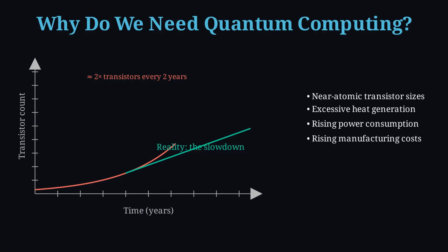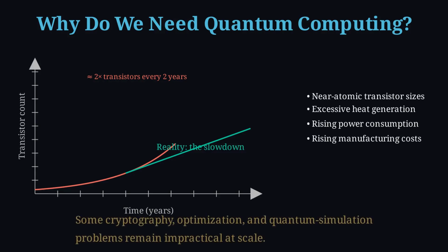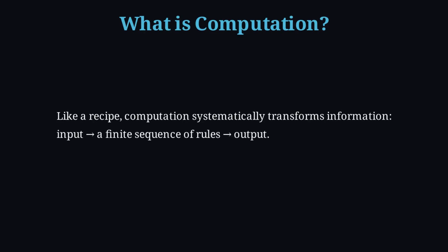As a result, classical computers are struggling to keep up with some of today's hardest problems: large-scale cryptography, complex optimization, and accurately simulating molecules and materials. That's the gap quantum computing steps in to fill. To understand exactly how it fills that gap, we first need to get precise about what computation even is.